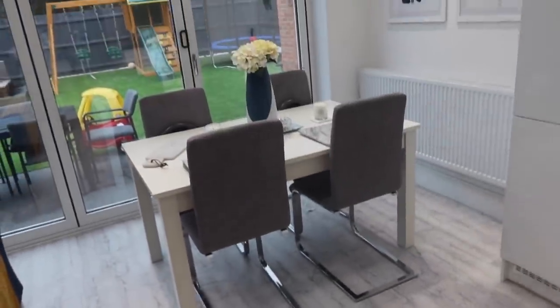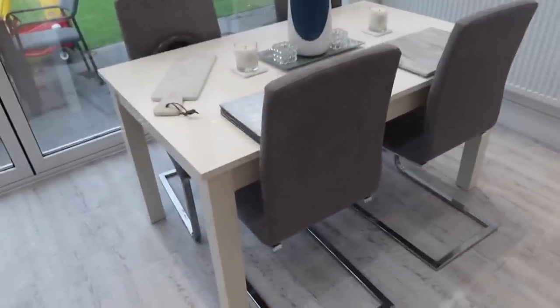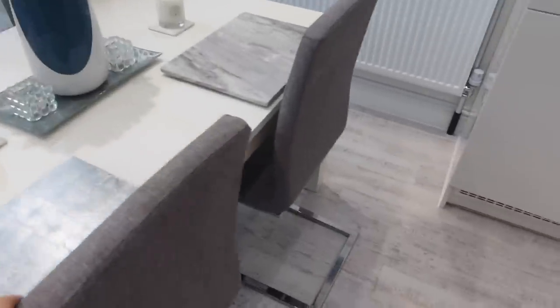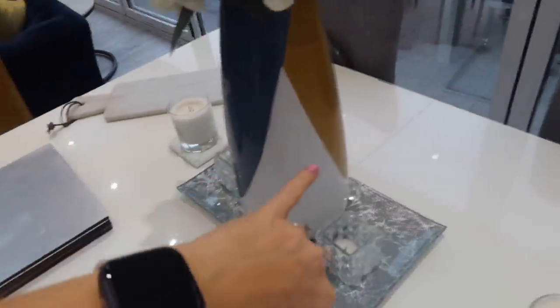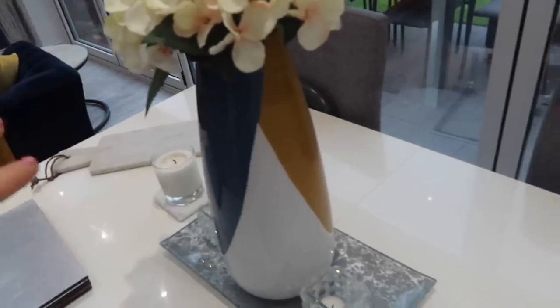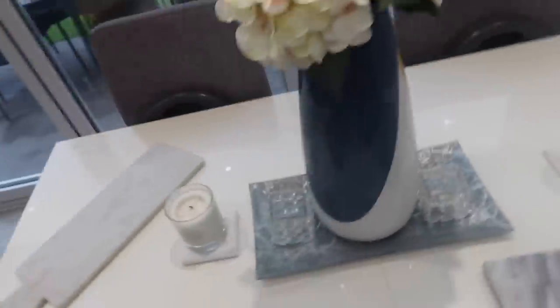I get asked about this flooring a lot. This is Cardine. I'm having some more Cardine put in the dressing room soon as well. This table we already had. This is all from Next. The chairs I think I got off eBay. I bought a new vase to match some of the colours in the room here. This is just from Dunelm. So yeah, pop that on there.